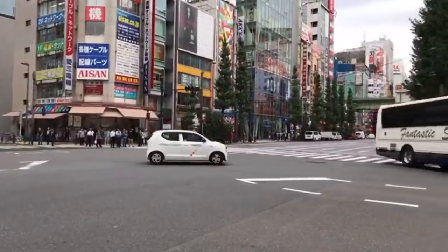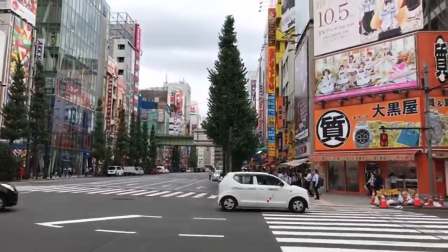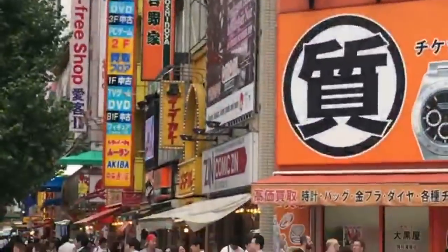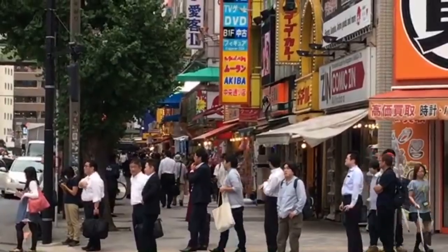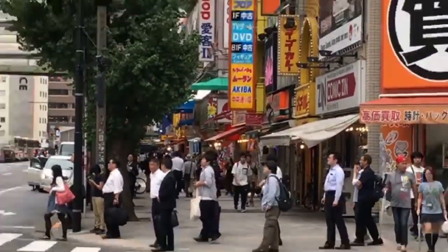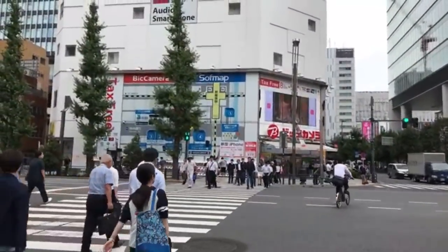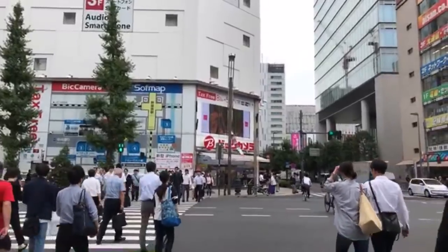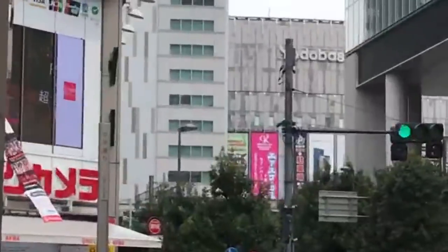But this, looking back from across the street, it's a pretty epic photo of the city, of this area of the city. It's pretty cool. All right, I'm going to stay on this side of the road. In the center of the screen, as everyone is walking by, you can see that big structure right there.